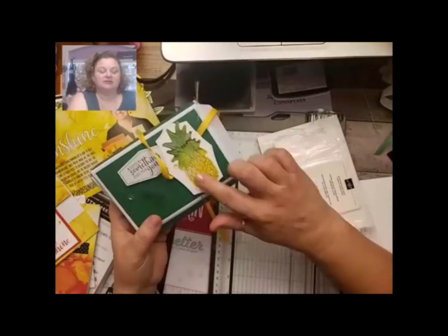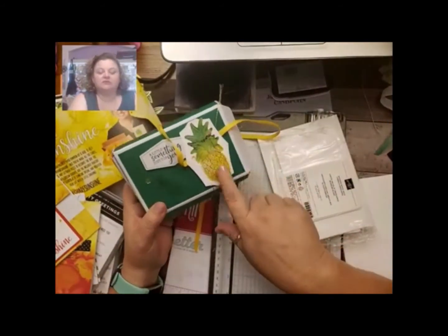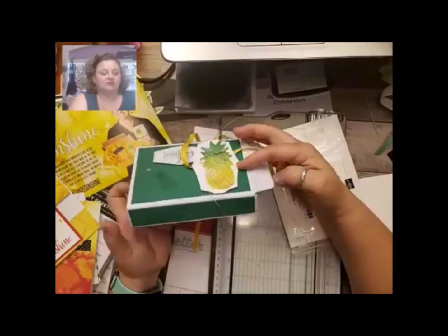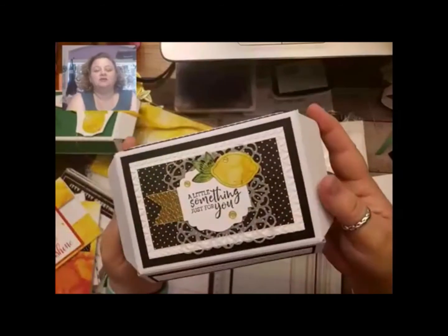And then this was a sticker, because they had made it so that you can make boxes, it came with extra pieces. And so this was like a pineapple sticker. The other ones are die cuts. But this one was a sticker, so I used that for the top. And I did the same thing for the lemon one. So I'm going to finish up the lemon ones to show you guys how I did that. So this is the lemon box.